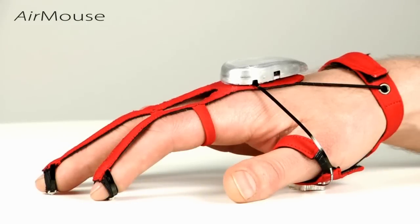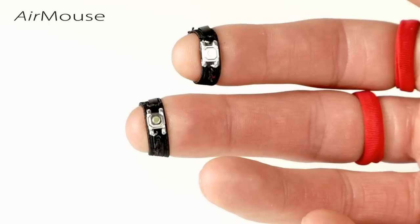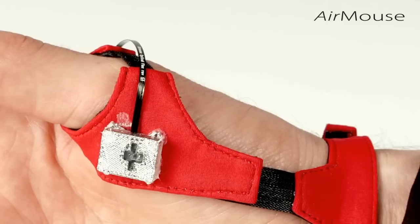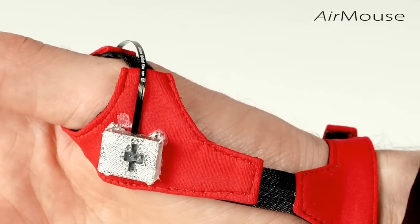The Air Mouse is a revolutionary wearable and wireless computer mouse that is experimentally tested and medically endorsed to increase mousing speed and accuracy while simultaneously reducing the pain associated with computer-related repetitive stress injuries.